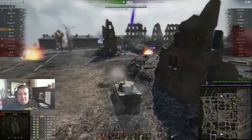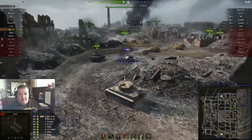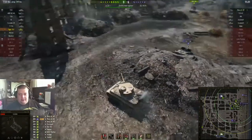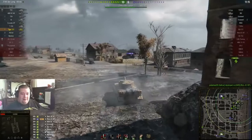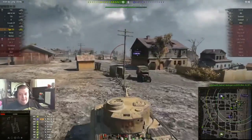As there goes... Wait, seriously? There goes a bunch of our health. Maybe that was the majority... Yeah, 800 damage with heat. Yeah, this is not good. With only a sliver of health left, that Cromwell can maybe one-shot us. Definitely can two-shot us.